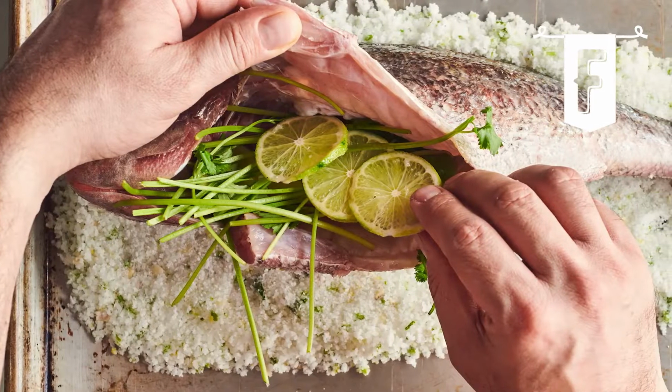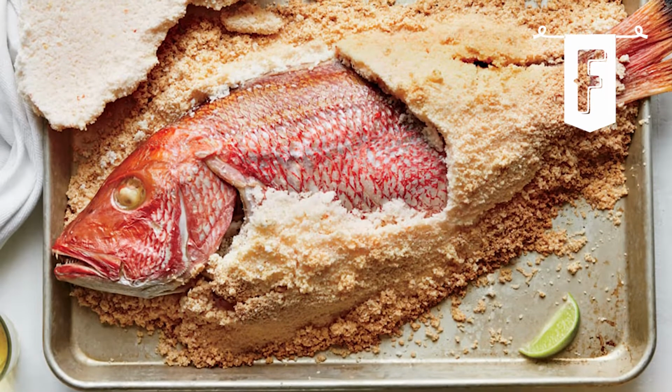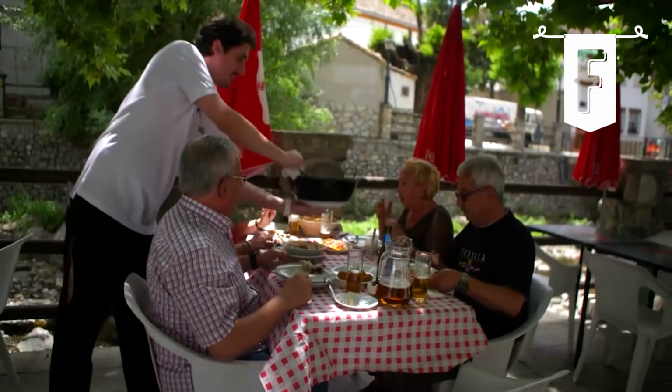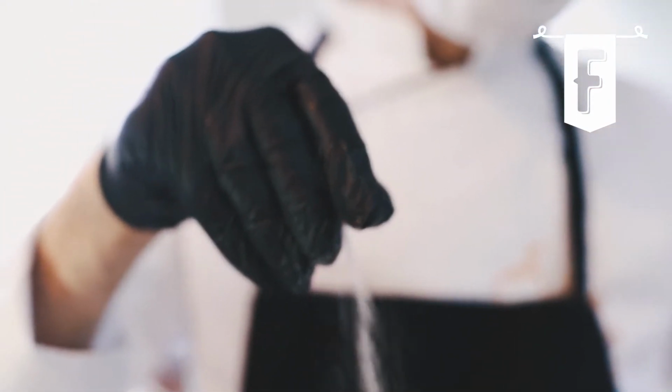The reason for this is that the fish can cook in its own steam since very little moisture can leave, and the salt also helps to evenly spread the oven's heat. Oh, and your fish will be perfectly seasoned and ready to eat, of course. For a restaurant-worthy show, crack the salt crust at the table.